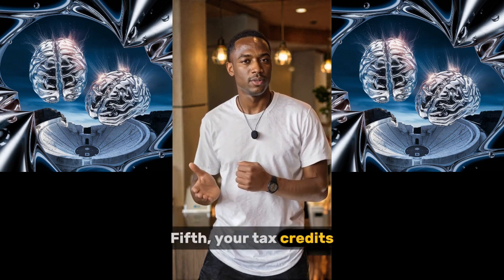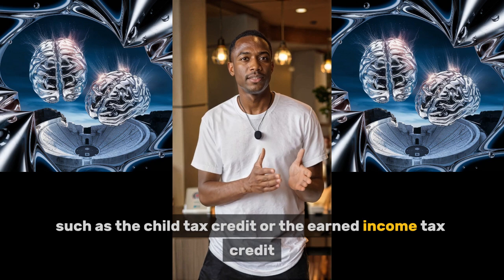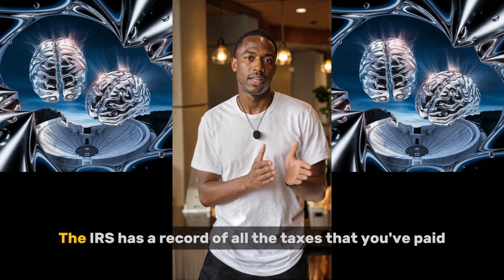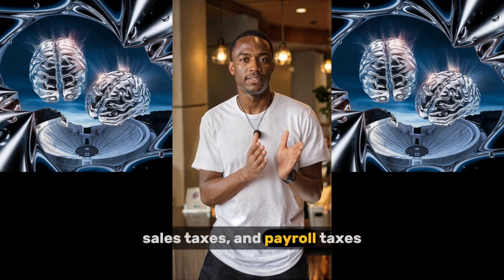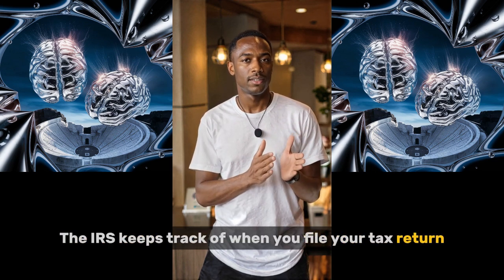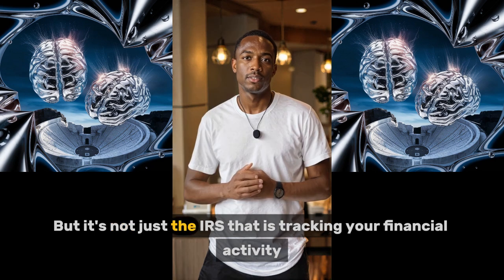Fifth, your tax credits. The IRS keeps track of all the tax credits that you're eligible for, such as the child tax credit or the earned income tax credit. Sixth, your tax payments. The IRS has a record of all the taxes that you've paid, including property taxes, sales taxes, and payroll taxes. And finally, your tax filing history. The IRS keeps track of when you file your tax return and whether or not you paid your taxes on time. But it's not just the IRS that is tracking your financial activity.